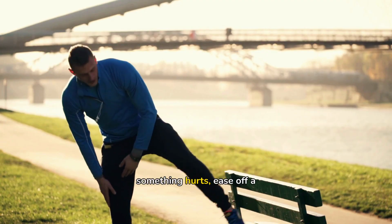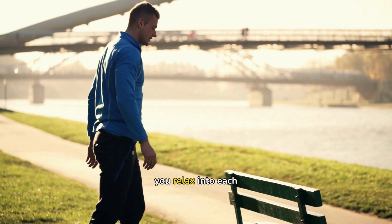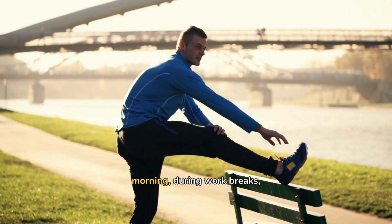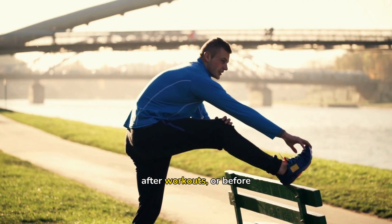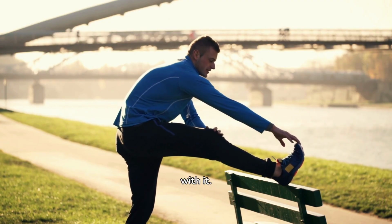If something hurts, ease off a bit. Don't forget to breathe deeply. It helps you relax into each position. You can do these stretches anytime, morning, during work breaks, after workouts, or before bed. Find what works best for you and stick with it.